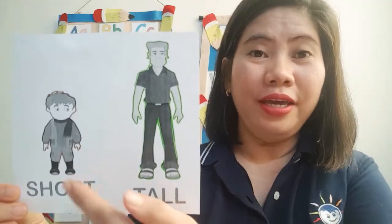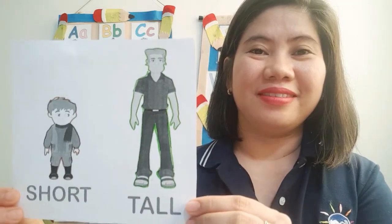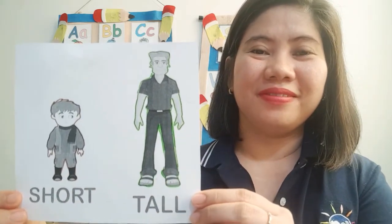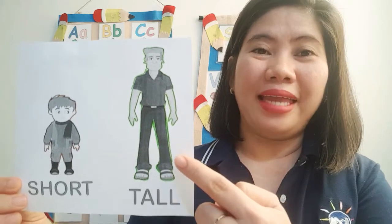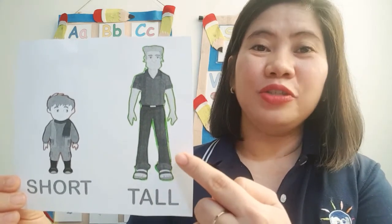Can you see a boy and a man? Who is tall? Very good. The man is tall.